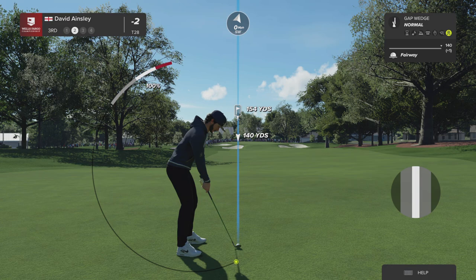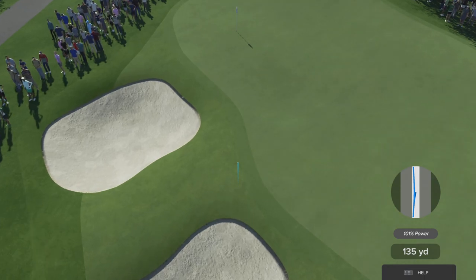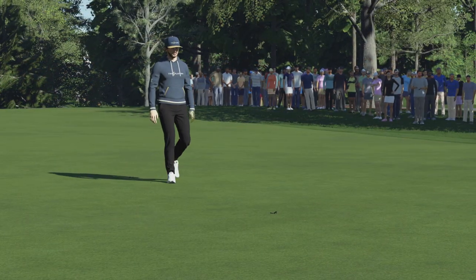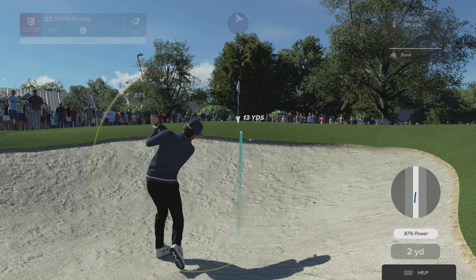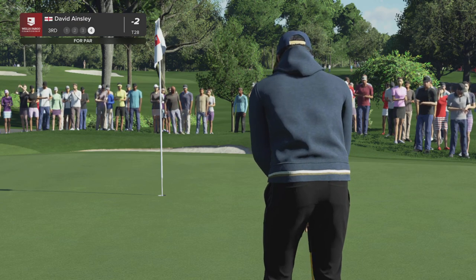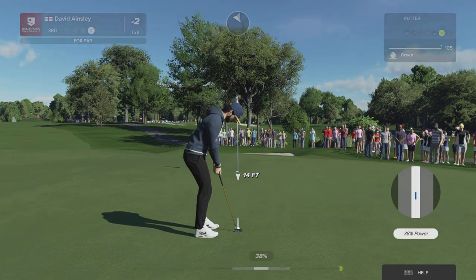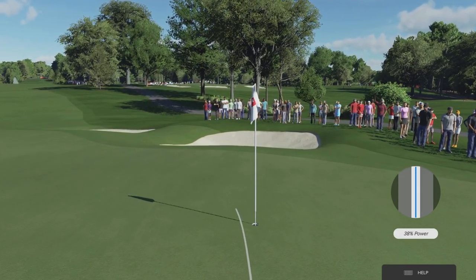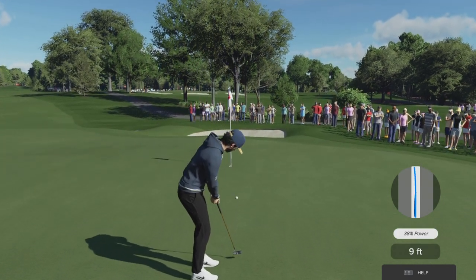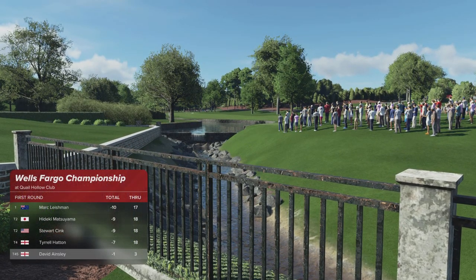Time for the second shot into the third. That approach didn't seem to fit their eye. A bit short with that effort. Let's see if he can make this. Keep the par on the card. This one has eyes for the hole. Just didn't drop. This one's for bogey. Moving down the leaderboard after that hole.